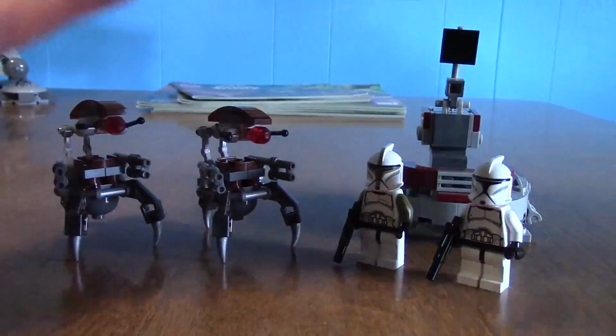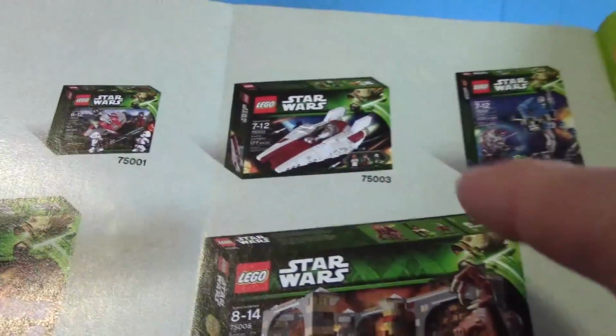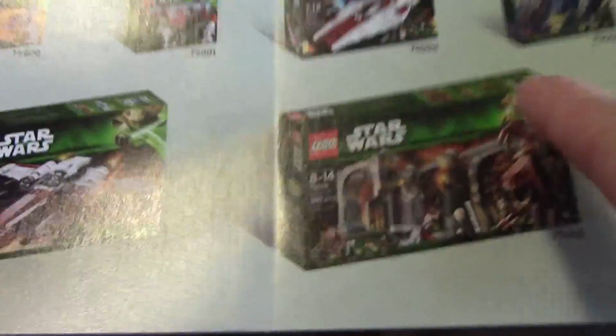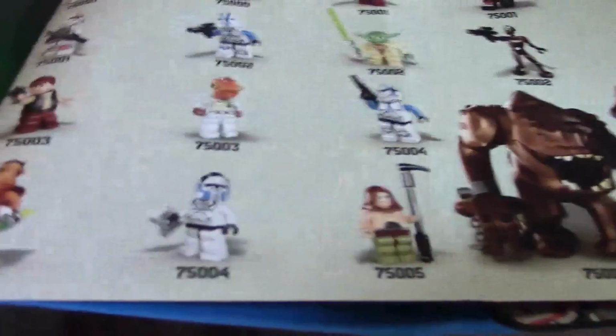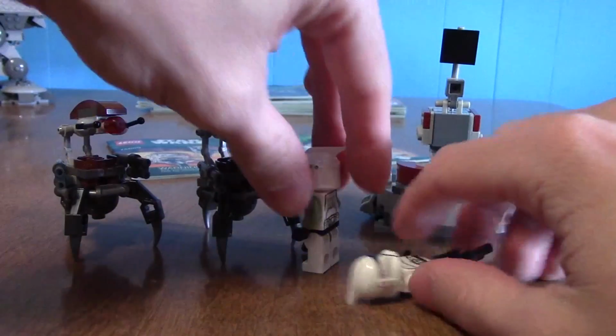Let's see. The January wave had a couple other sets in it as well. Not Attack of the Clone sets, though. They had the Old Republic Battle Pack, an A-Wing, the AT-RT, the blue 501st AT-RT, the Rancor Pit, and the Z95, which I also own, and some of the minifigures from that January wave in there. This was a good wave itself. But that is the, whoops, these guys are all falling over.